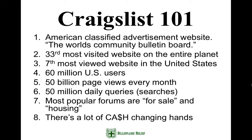Next, it is the most popular. The most popular forums are the for sale forum and the housing forum. So the majority of the 60 million users, the 50 billion page views every month, the 50 million daily searches every day, the majority of that is going to the for sale and the housing. So people are going to Craigslist to spend money. They're looking for something to buy, or they're looking for some place to live.